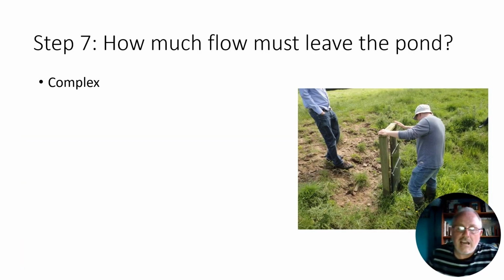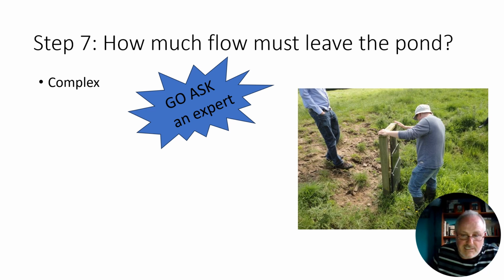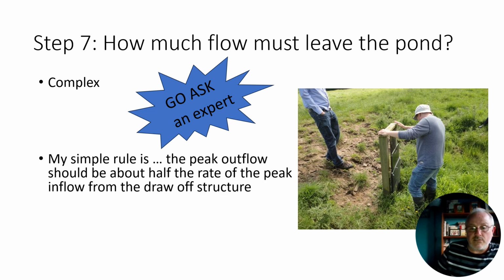Okay, so how much water leaves the pond is also complex. You know, we learned the hard way with our first pond that I just needed to spend more time on it really to get the right flow out. So it is complex. You need to go and ask an expert again. But my simple rule is the peak flow out should be about half the rate of the peak flow in. So once you've worked out the flow rate coming in, and that depends on the scale of the channel, then you can have a good estimation of the flow rate going out.